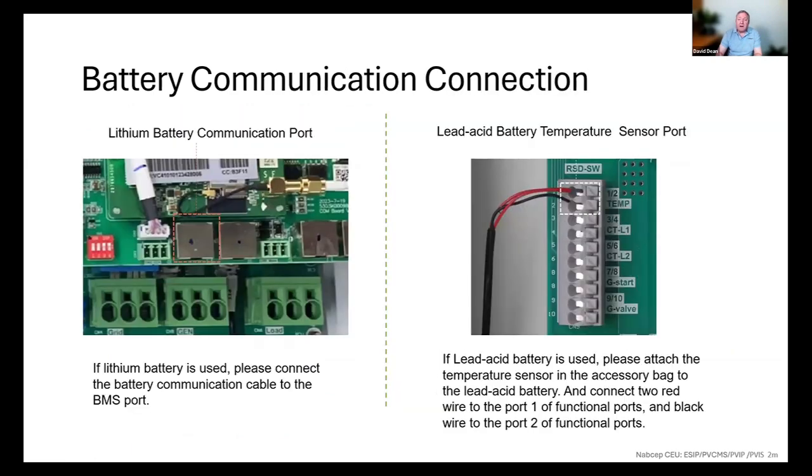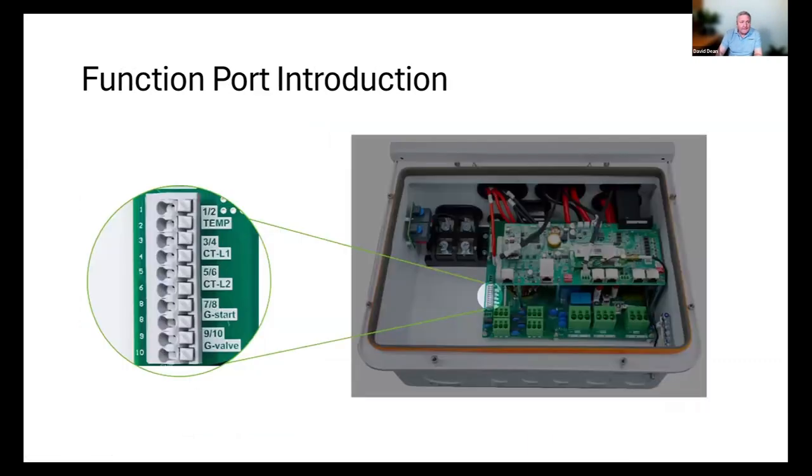Communications from the battery to the inverter. If you have a lithium battery, and I pointed that out before, there's an RJ45 connector right here, and you can use just like a Cat5 that goes from the battery, from a communication side, from the battery to the inverter. And then if you had a lead acid battery, there is an area, and I'll show you where this section is in a moment, where you can set up the temperature sensor for lead acid batteries.